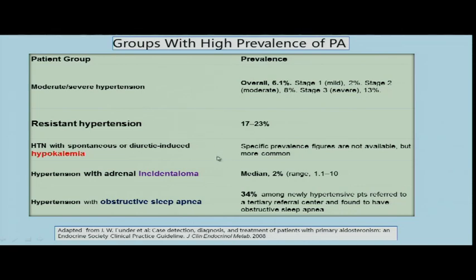Look at the prevalence rate in these specific groups of patients. If you have moderate to severe hypertension, 6.1% of them are primary aldo. If you have resistant hypertension, 17 to 23% of them are primary aldo. If you have incidentaloma, it can be up to 2% of those cases have primary aldo. If you have OSA and hypertension, look at this rate, 34% of them can have primary aldo. That's why don't forget all these specific groups of patients.